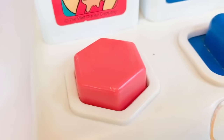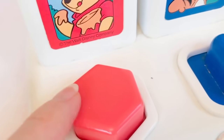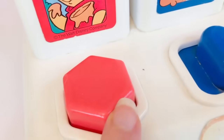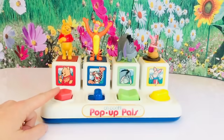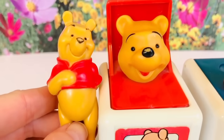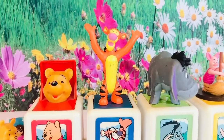It's called a hexagon because it has 1, 2, 3, 4, 5, 6 sides. Let's give it a push and watch Pooh pop. Now this Pooh Bear looks just like the Pooh Bear head in the pop-up toy.